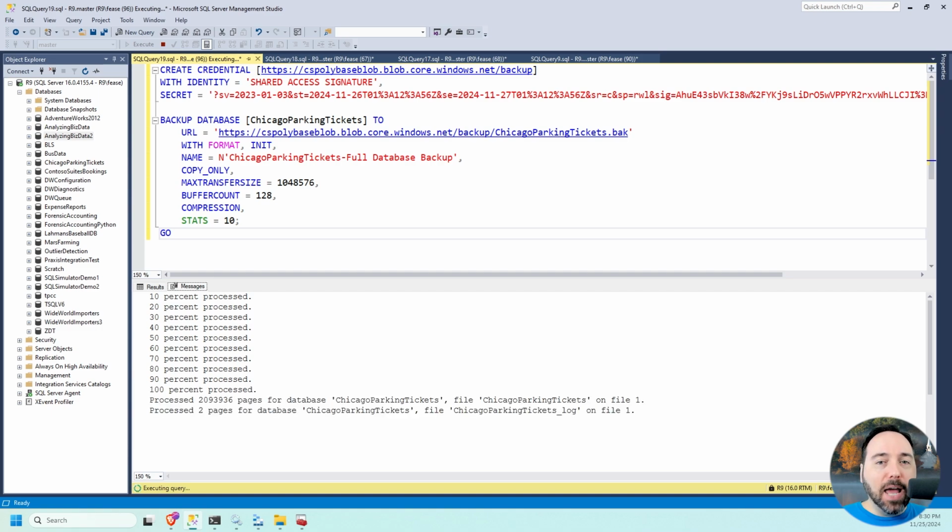Also, you can upload a database backup of up to 1 terabyte if you're using a page blob, but you can stripe up to 12.8 terabytes per upload with block blobs. In short, use block blobs, even if it's difficult for me to pronounce. And it also happens to be the default blob type for containers, so you don't even need to do anything special here. Okay, the backup has completed, and let's see what we have.